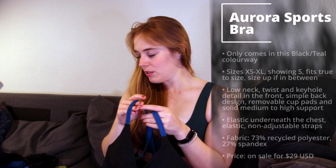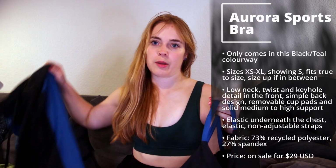Let's move on to the next item. You can buy these as a set. By the way, this is the Aurora set, but you can also buy them separately. So we will talk about the sports bra first. The Aurora Sports Bra. Also, the whole set is ridiculously cheap.